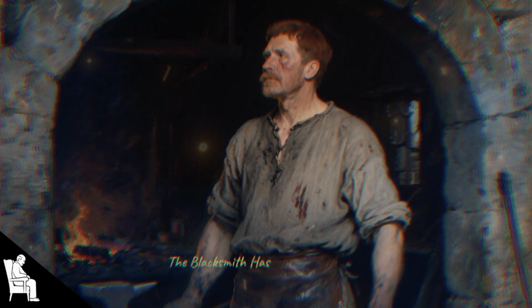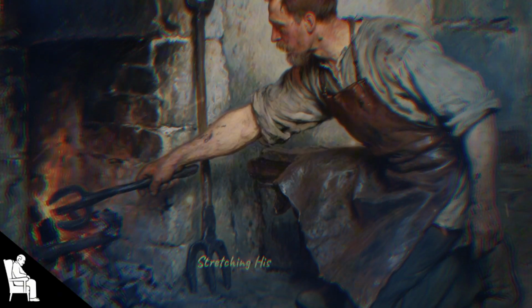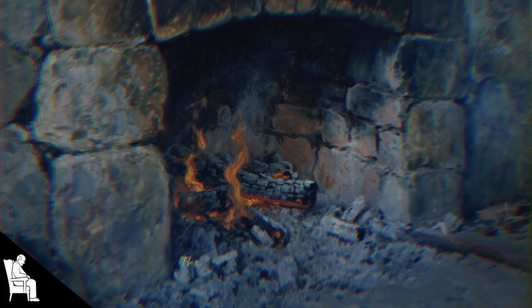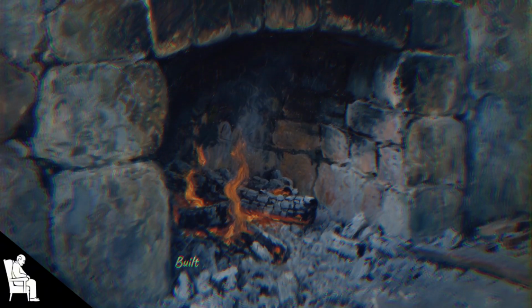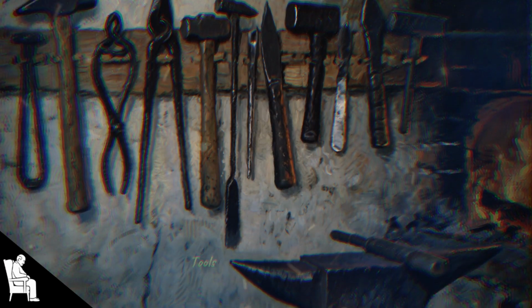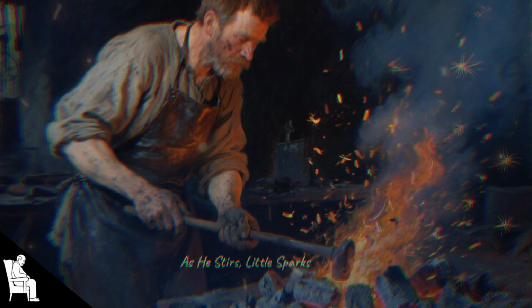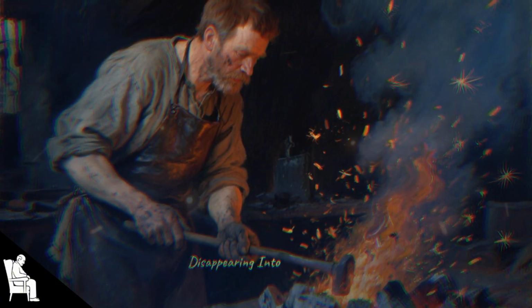The blacksmith has been awake for a while already. He sits by the forge, stretching his arms before lifting a heavy iron poker to stir the faint remains of yesterday's coals. The forge itself is nothing fancy, just a stone hearth built low to the ground, filled with ash and soot, surrounded by tools that are blackened and roughened by years of constant use. As he stirs, little sparks leap up like tiny fireflies before quickly disappearing into the dim air.